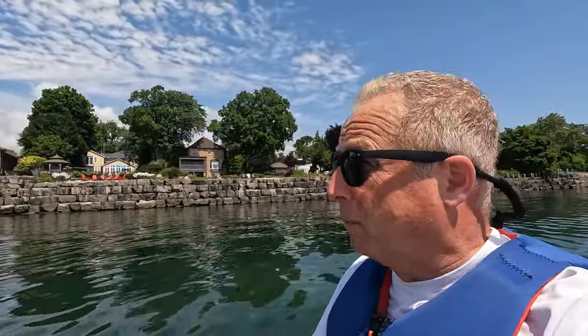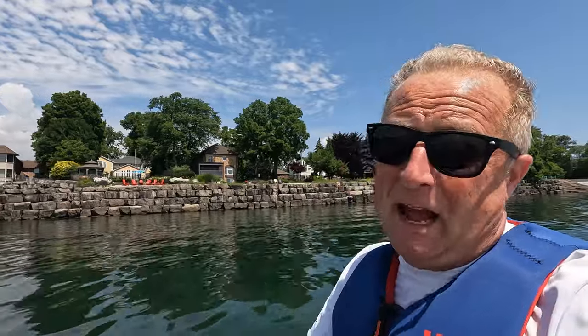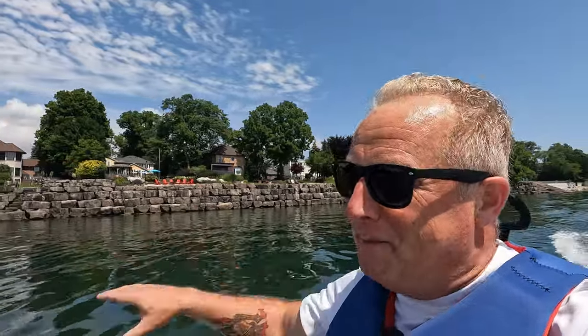Burlington's actually a very beautiful place to live, especially down by the waterfront, of course. The top end of Burlington just looks like Mississauga, trust me. I see it a lot. But the bottom bit by the lake and the downtown is really, really nice.